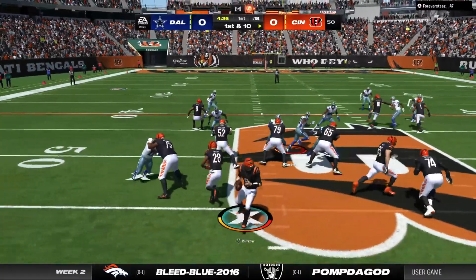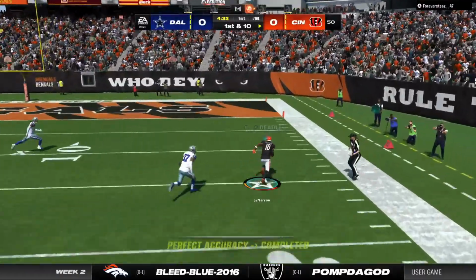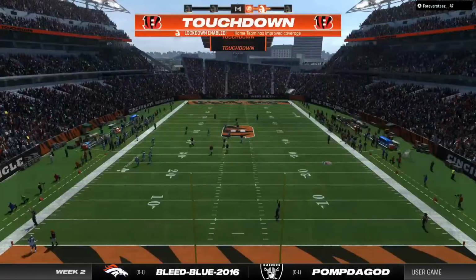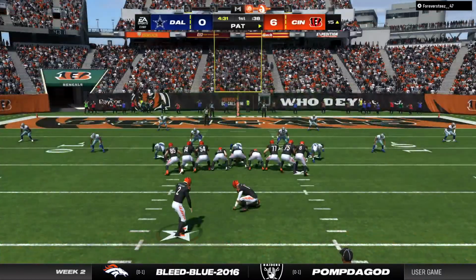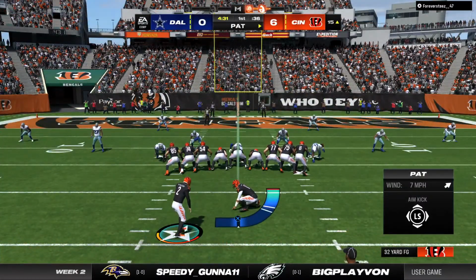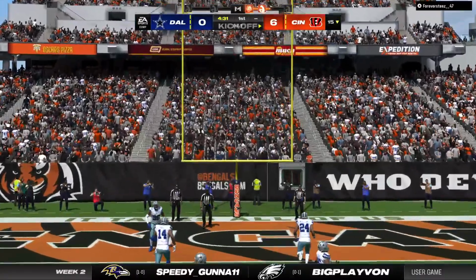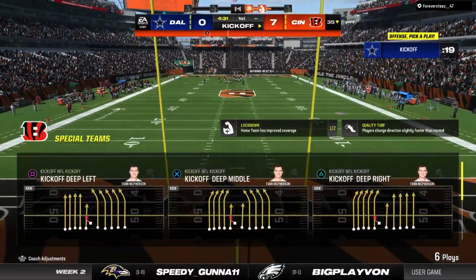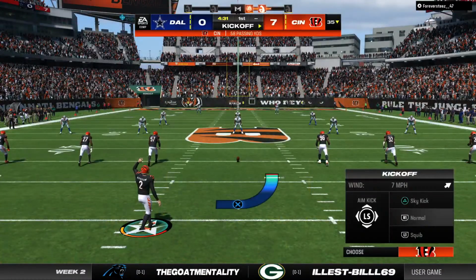Burrow on play action. That's caught inside the 20. And all the way in for Cincinnati score. Justin Jefferson, his first touchdown of the new season. And the Bengals will jump on top with the game's first score here this afternoon. Extra point by McPherson, up and good. And it's now a 7-0 game.